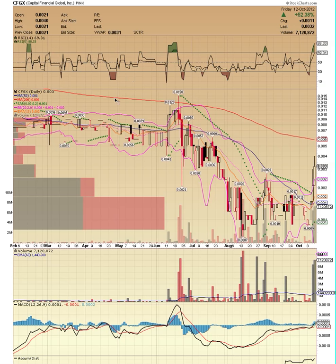Hello traders, P. Consington from iHub here today, and I want to talk to you about the stock chart for CFGX, Capital Financial Global Incorporated, which is a Pink Sheets traded company.